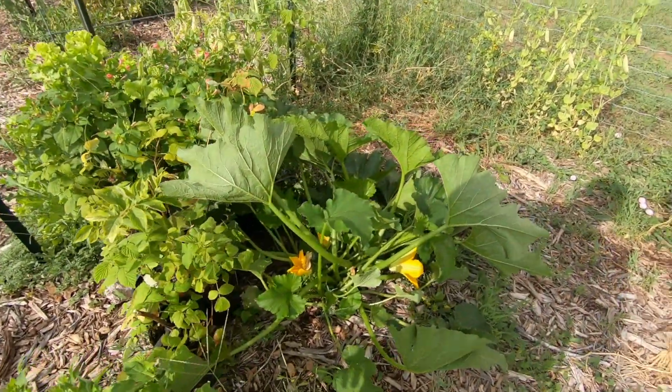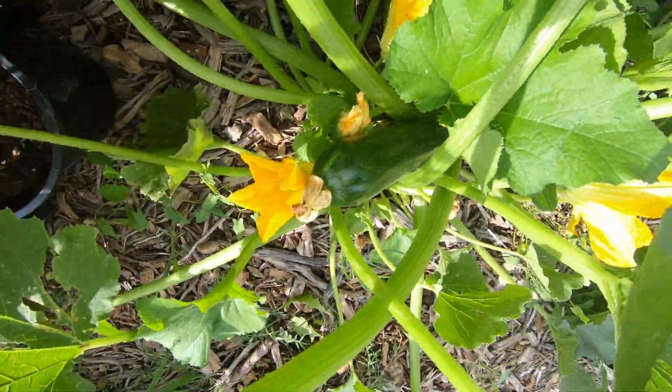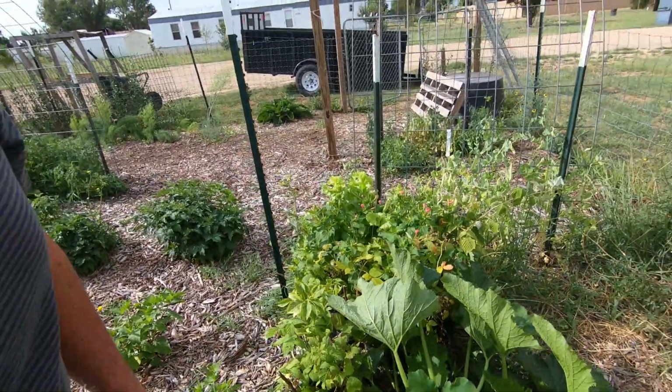Got some zucchini over here. Looks like that one will be ready to come off probably tomorrow, because they grow so fast.